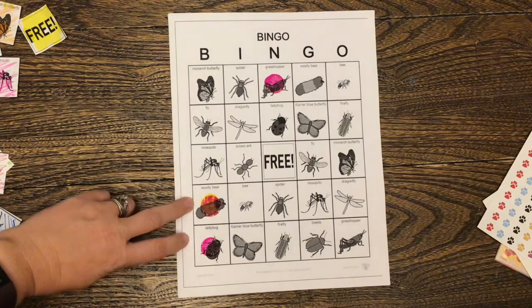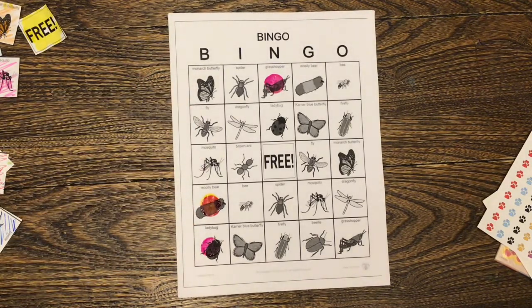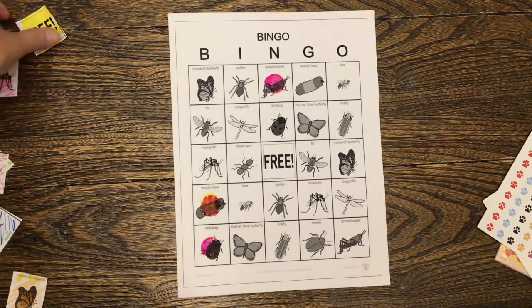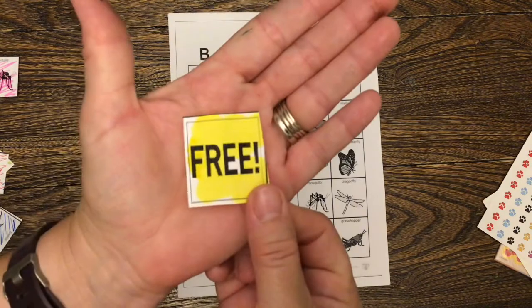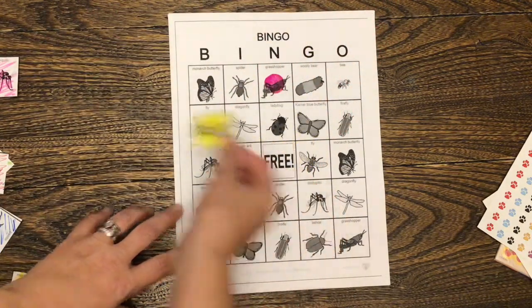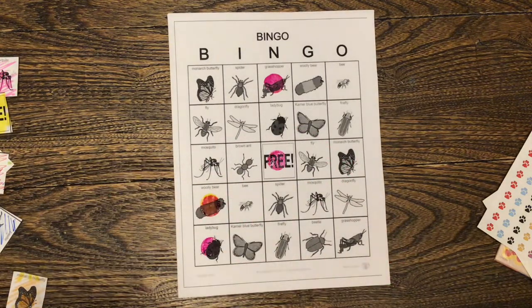Okay, so now we have these two. Now we have to get these three if we want to get bingo. That's what you're supposed to yell. Miss Kristen forgot to tell you, bingo, when you get bingo, when you get all five of them in a row. We forgot this piece again. Put him down. Oh, no, I'm gonna cover. Remember, Miss Kristen is doing the stamper this time.